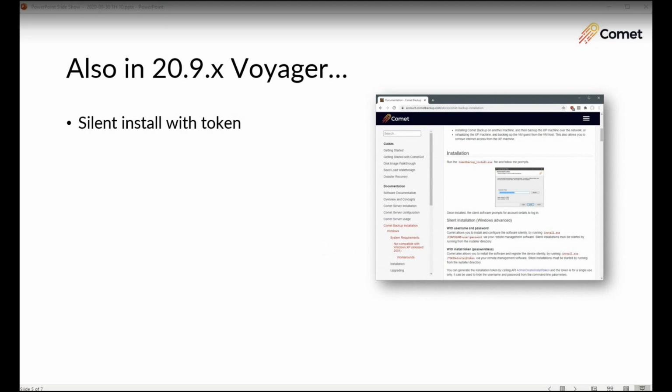This is quite an API-heavy feature. We have updated our API documentation as well as our PHP SDKs and Ruby SDKs on GitHub with the latest definitions for the Comet 20.9 Voyager series. So if you're a developer, or if you can hire a developer, then this feature should be well within reach for bulk deploying the Comet installer silently to your existing customer base.